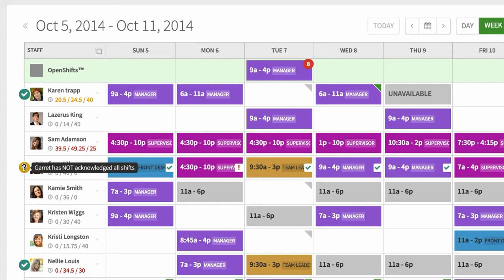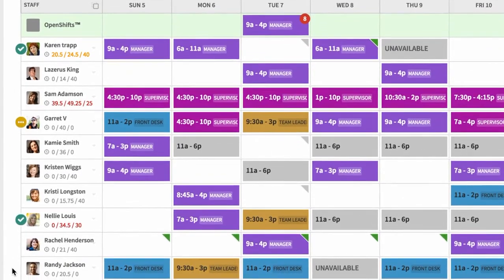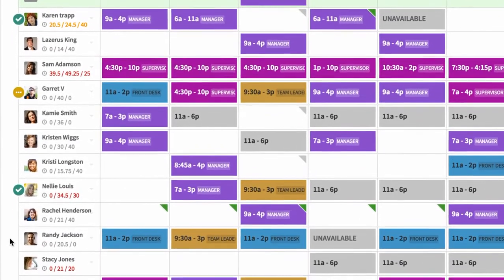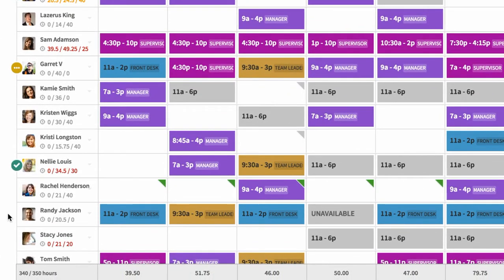So what I might want to do here is send him an email or a text or a notification that says, hey, can you check your schedule again, especially for Monday, and acknowledge that you've seen that. So that gold icon helps tell me where people have acknowledged some shifts and not others. Everybody else, where you see no icon, effectively means that they have not acknowledged any of their schedule yet.